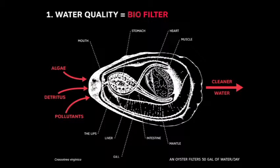Here we are back to our hero, the oyster. And again, it's this incredibly exciting animal. It accepts algae and detritus in one end, and then through this beautiful, glamorous set of stomach organs, out the other end comes cleaner water.